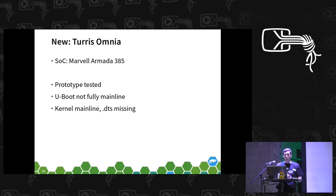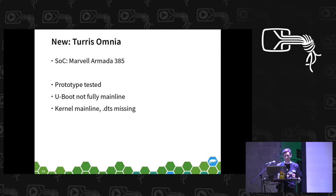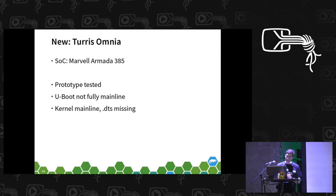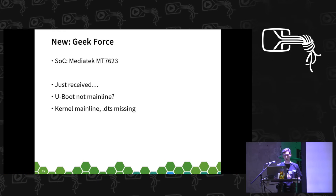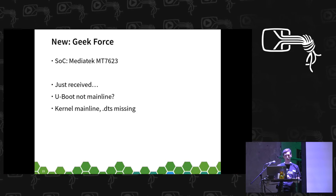Then there's a new board that we've just received with a MediaTek chipset. It appears that the kernel support for that is there, but the DTS file is still missing, and it looked as if the U-Boot was not mainline, but I couldn't fully test that out yet.